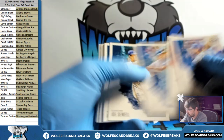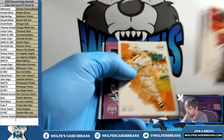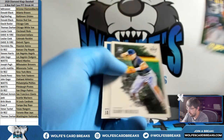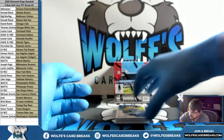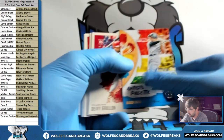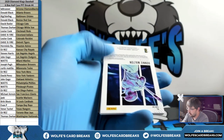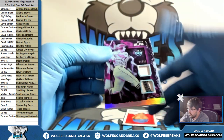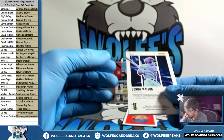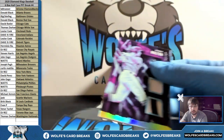Robert. Bo Bichette, Toronto. Don't see too many Bo Bichette rookies in here. Some of the other guys pop out a bunch. Zach Collins, purple frame rookie. Some other guys pop out a lot, but it's a super thick relic coming up. Super thick relic. Alvarez. Numbered to 99 for the Seattle Mariners, Donnie Walton. It's really thick to be out at 99. Seattle.